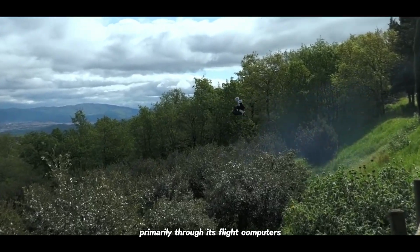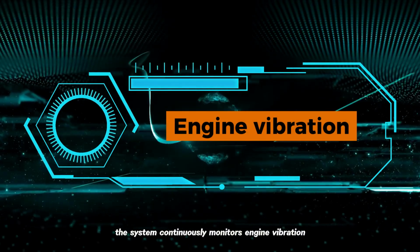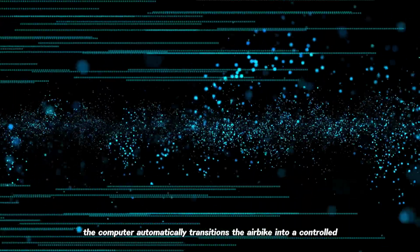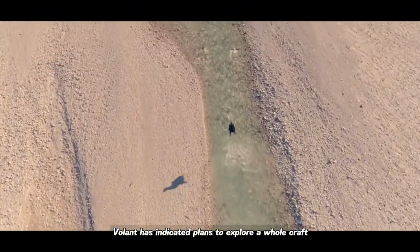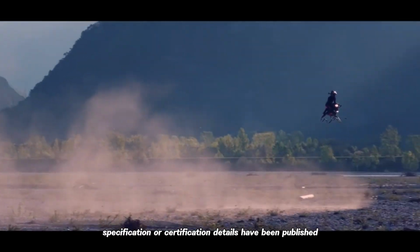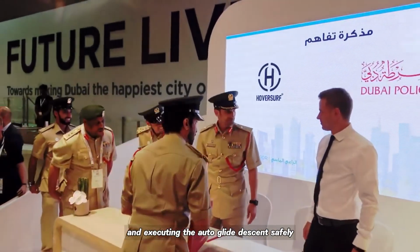Safety for the airbike is handled primarily through its flight computer's built-in diagnostics and emergency fallback. The system continuously monitors engine vibration, temperature, and fuel flow, alerting the pilot if any values move outside safe limits. If a sudden thrust loss occurs, the computer automatically transitions the airbike into a controlled shallow forward descent mode to help maintain altitude. Volonaut has indicated plans to explore a whole craft ballistic parachute as an additional safety layer, but no deployment specification or certification details have been published. Pilot training currently focuses on health monitoring procedures and executing the auto-glide descent safely.